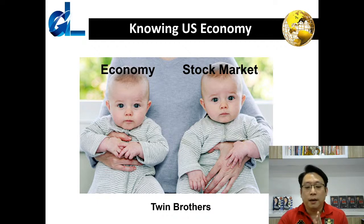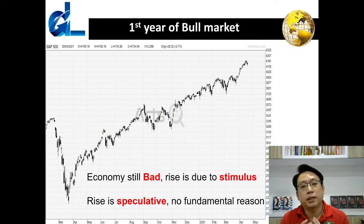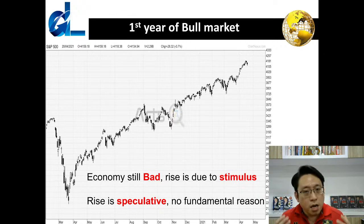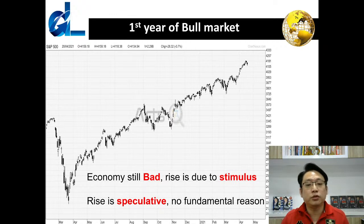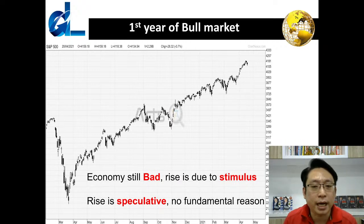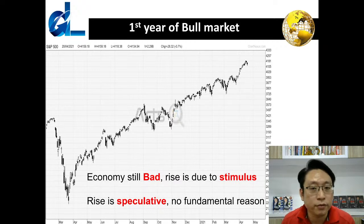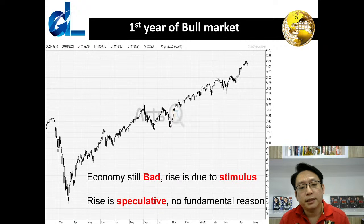But what happened is, last year was an unusual market. The economy in the whole world is still bad. COVID is still around, and today you are still talking about the fourth wave, right? So the economy, yes, it might be recovering, but it's not recovering as fast as what stock investors think. Rather, the rise is due to something called stimulus. This is what I call the fake economy rise.